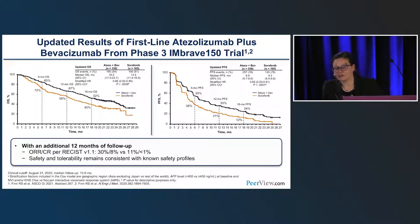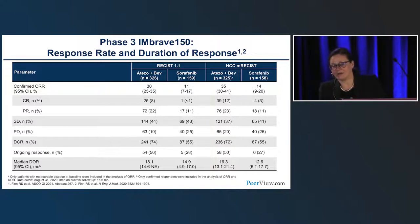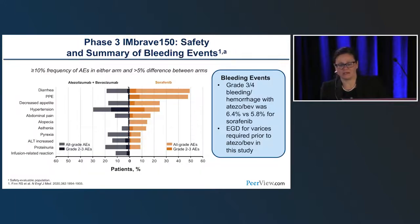And the safety was impressive also. So we have a confirmed overall response rate of 30% versus 11%, and it's always a little higher with modified RECIST. We're looking at response in just the liver, so that was up to 35%, with a few complete responses and an impressive disease control rate of 74%, with a median duration of response of 18 months. So this was really unprecedented data.